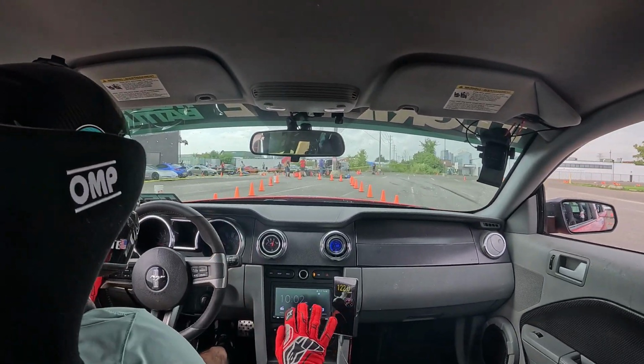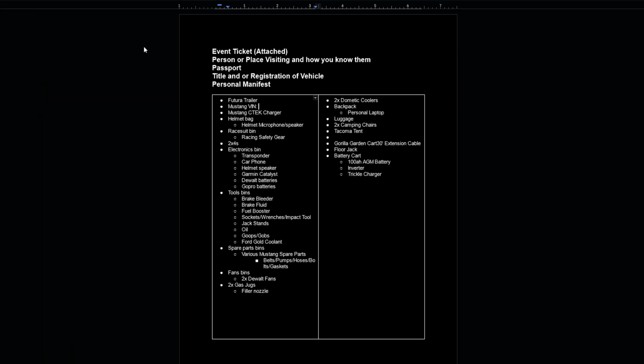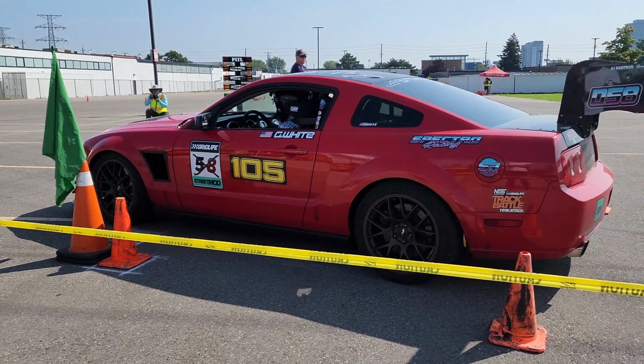I registered for the event on Motorsports Reg and printed it out. I put the person or place. In my case, it was just a person because I was staying at their house. I had their address listed there too, and how I knew them, which is playing Halo when we were kids, because I'm a nerd.